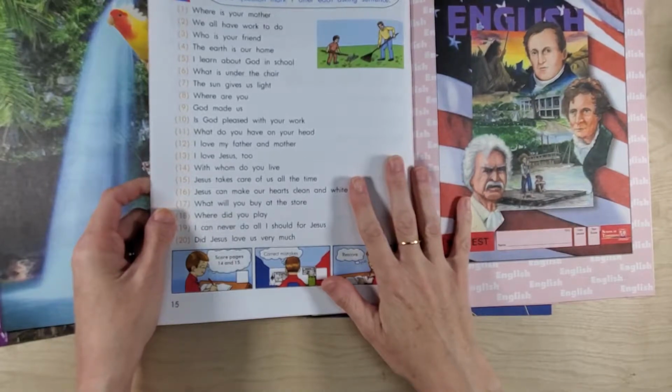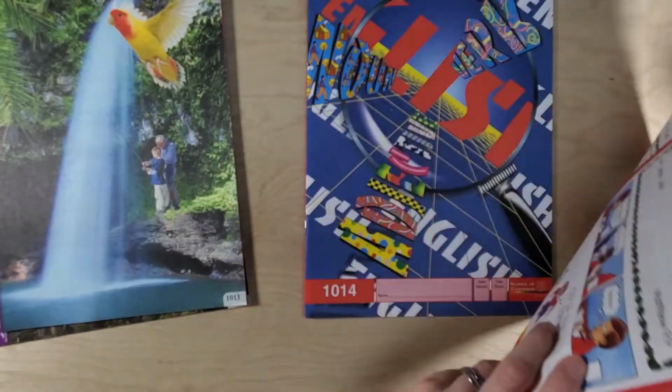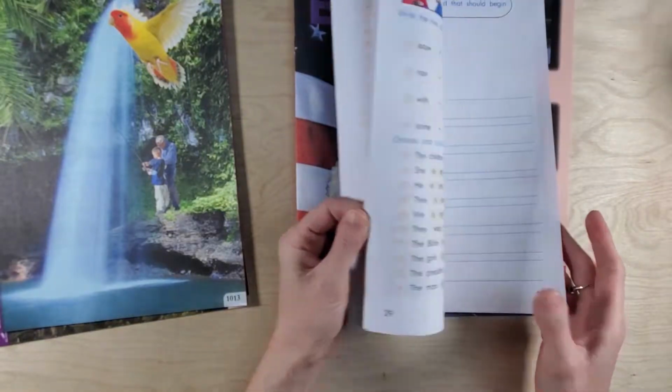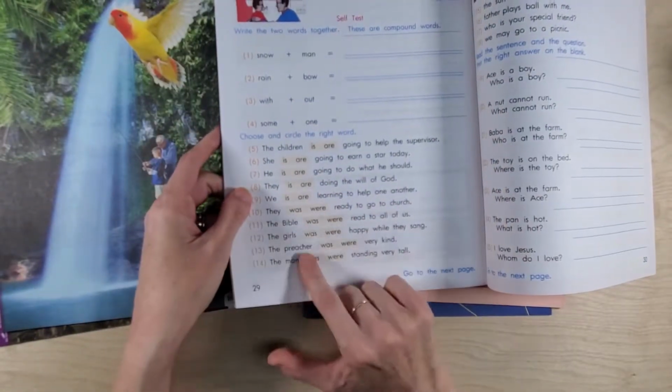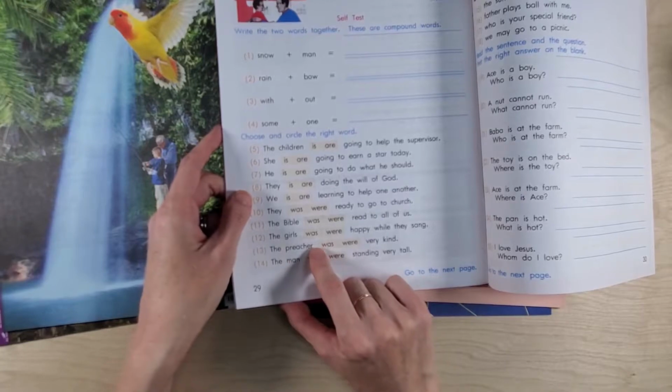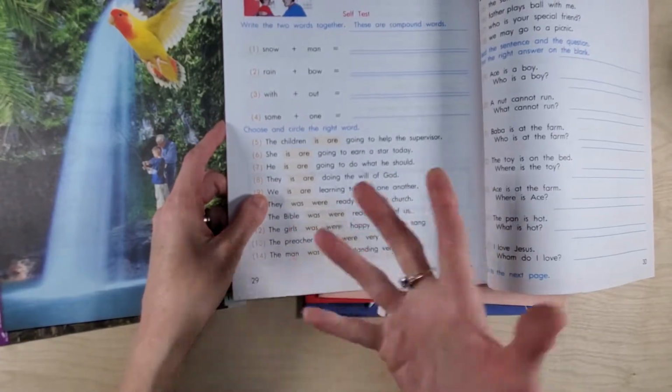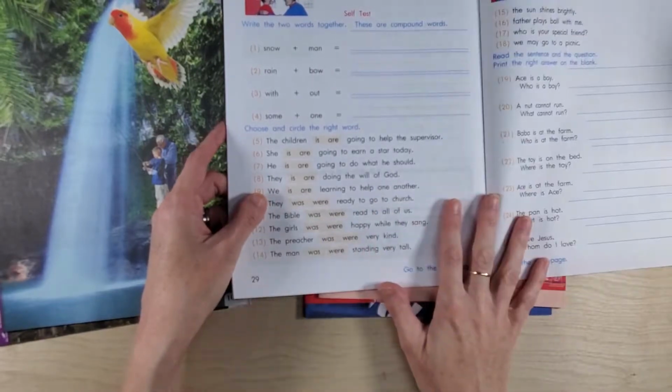Yeah, question mark. I do believe it also asks you, where am I? 15. I think it does ask you. It has some, oh yeah. See, this is interesting because I didn't see this in Growing with Grammar this year. And I don't think I saw it in CLE. So it might just, not necessarily slower, just go in a different order.